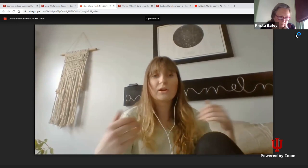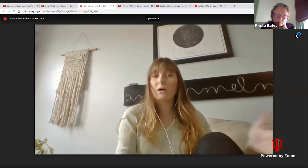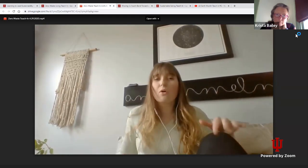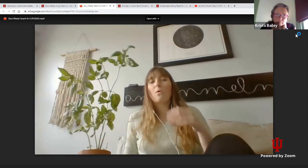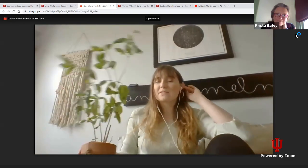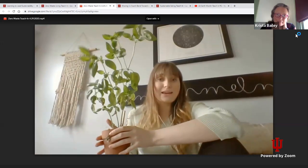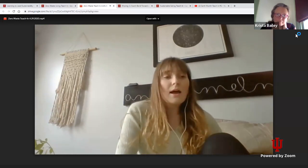Also, I think it's important to grow your own food and herbs. Like I said, I do live in an apartment, and I know a lot of other people live in apartments as well, so it's kind of hard to grow entirely your own food. So I choose to grow my own herbs. This is a basil plant that I have, but I have a lot of others in my kitchen that I grow and use for cooking.